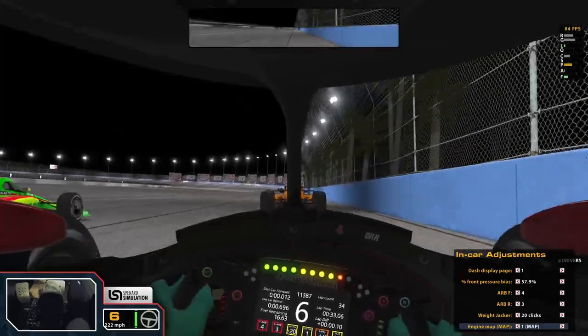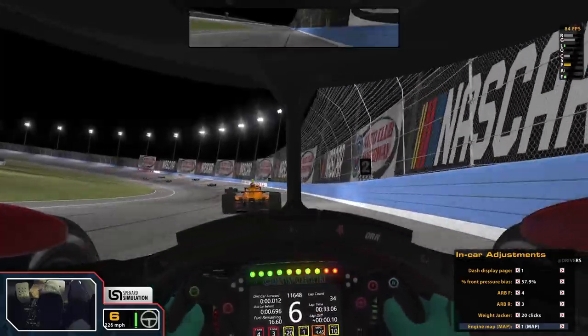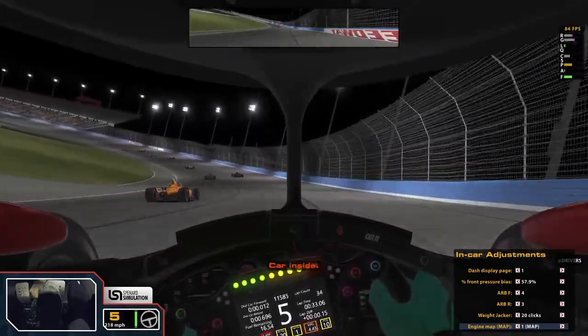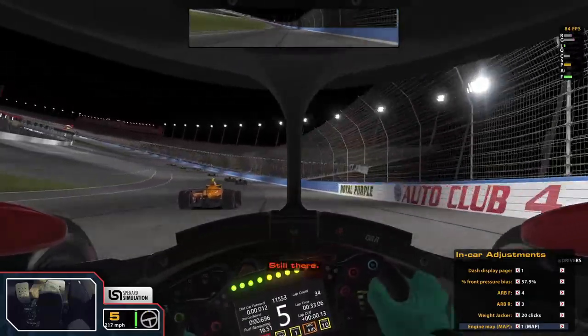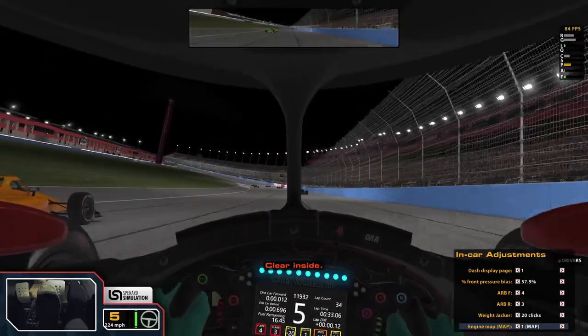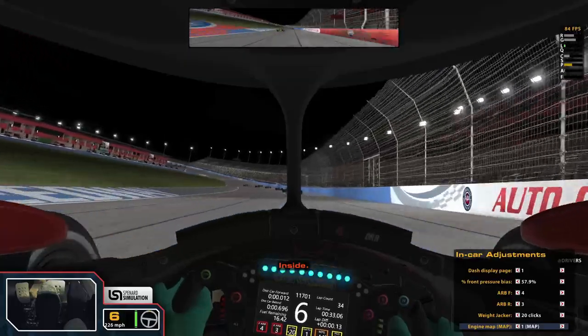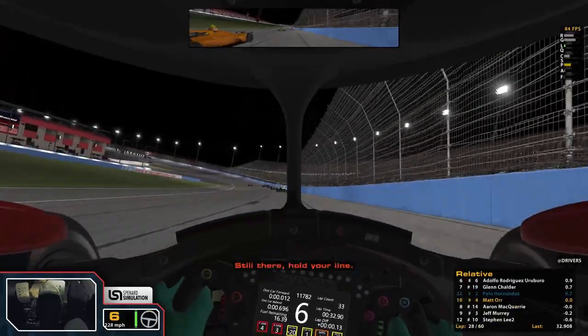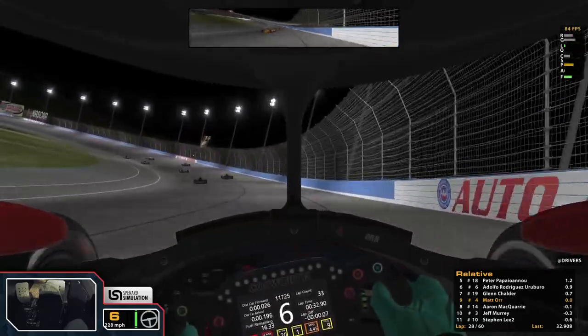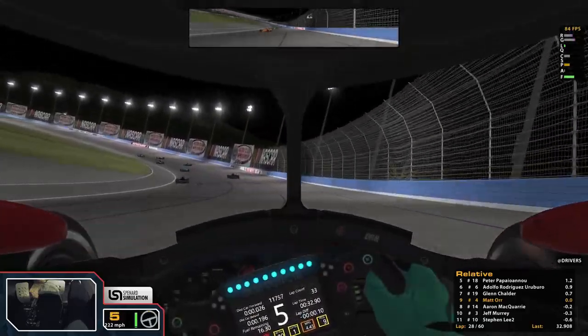Take this momentary section here to go ahead and look out, save a little fuel. Car inside. Still there. Clear inside. Inside. Thank you for getting out of my way. Hold your line. How nice of you. Clear. It's definitely not required, but definitely greatly appreciated.